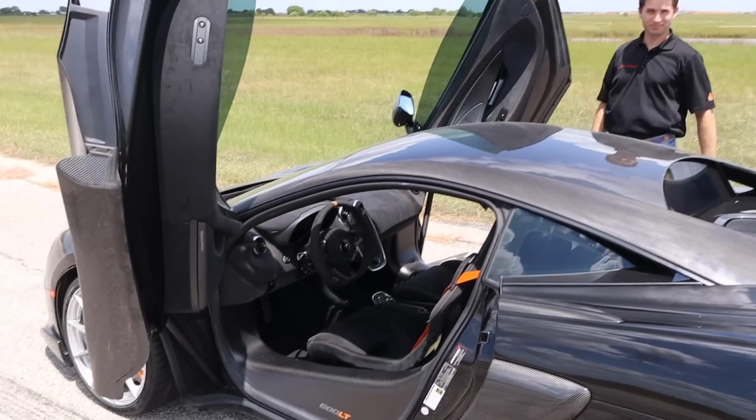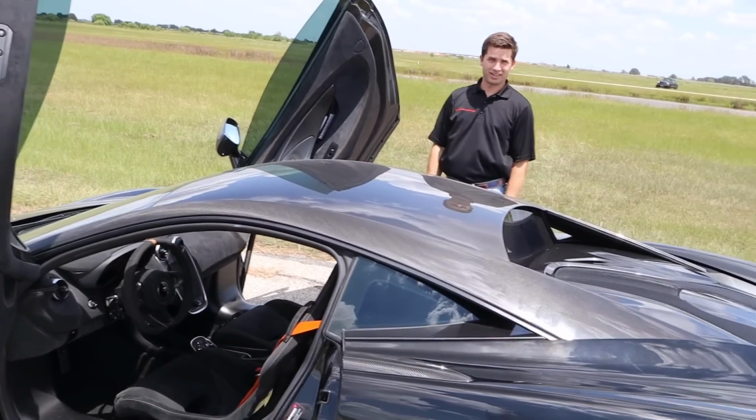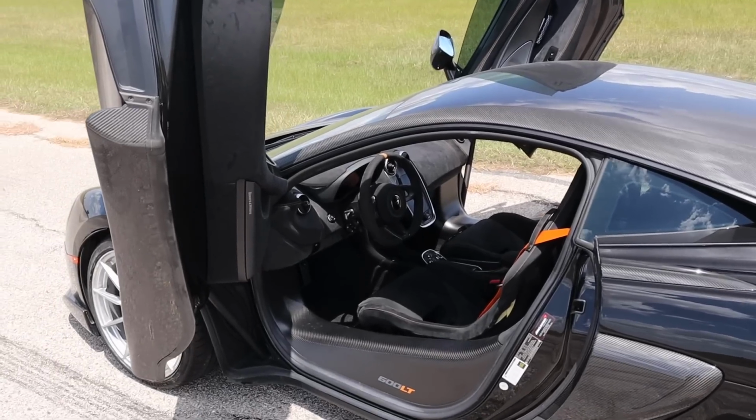Well, perspective number one, let's just talk about the doors. Vertical doors are pretty cool. I feel like a hallmark of a supercar.